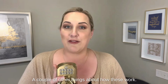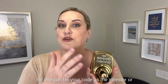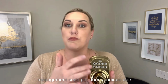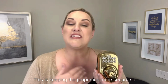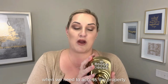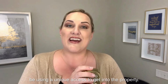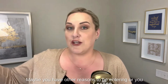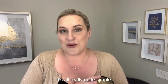A couple other things about how these work. The locks come pre-coded with two codes. One can be your code as the investor or the manager of the property, and that can remain stable. In our case, we're only assigning one management code per door. A unique one for each door, not one in general. This is keeping the properties more secure. Those codes are stored securely and only accessed when we need to access the property. The tenant or tenants get their own codes, so they can be using a unique access to get into the property. And then you can actually set up more codes. Maybe you have other reasons to be entering, or you want other people to have access. In that case, you can set them up, take them away. It's all really quite simple.